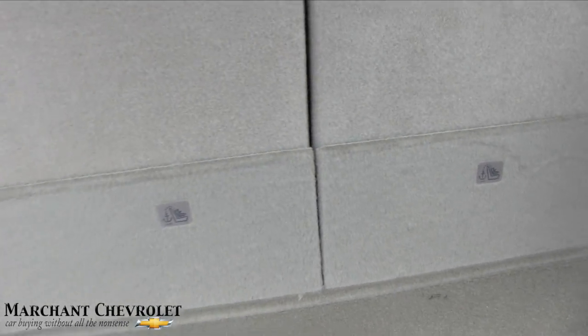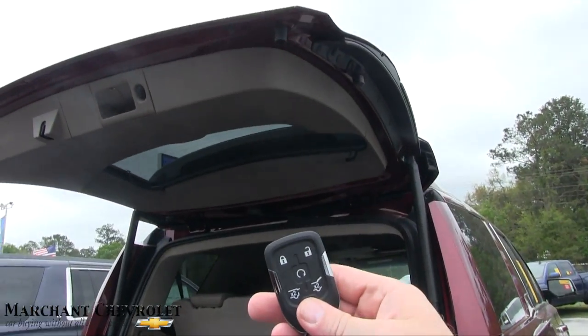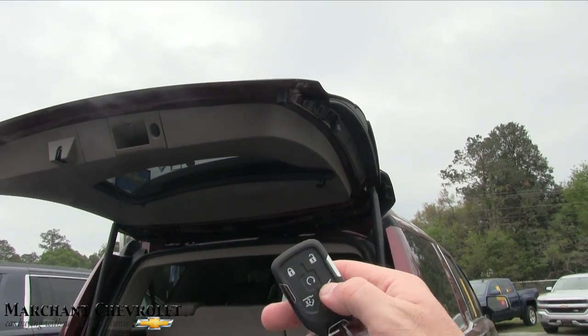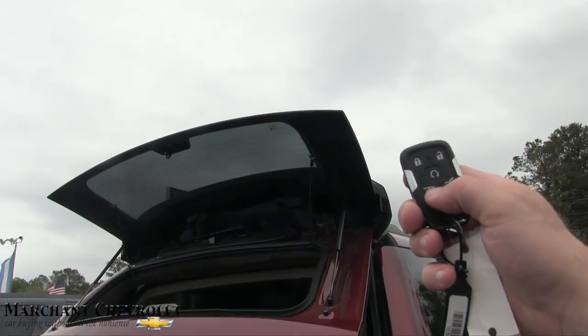12 volt outlet in the back as well. Let's go ahead and hit a button. There's a button here. Drop that back down. There's buttons right here to do the same thing. Boom, boom. Oh, I'm hitting the wrong one. That one. There we go. Look at that. I left that thing open.